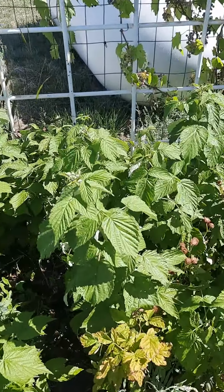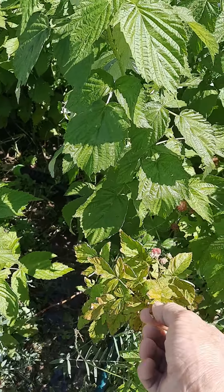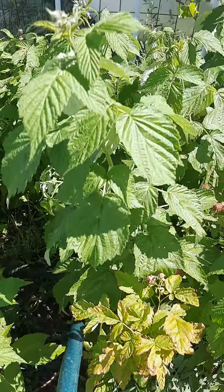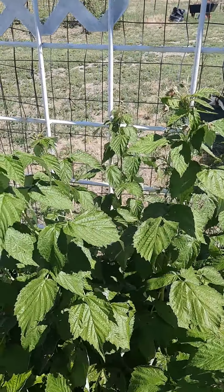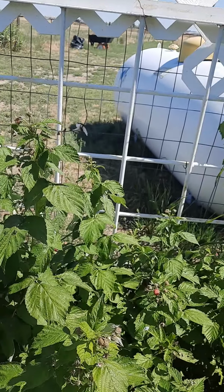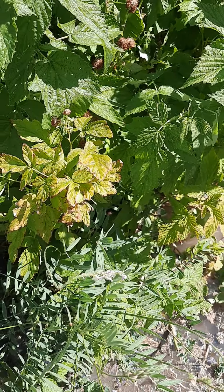And here's the second round of raspberries. So these plants that you see right here were the first round. They were pretty good, but they were awfully happy this year too, so they weren't forced to create a lot of fruit. But these tall ones here are now the second crop of raspberries. So this is what we mean by everbearing.